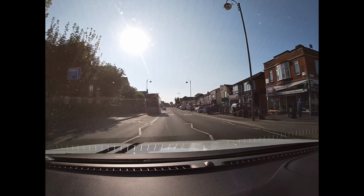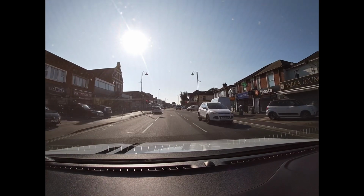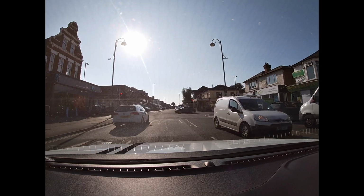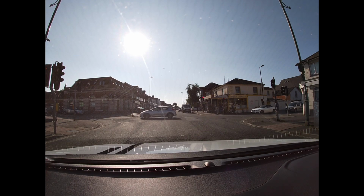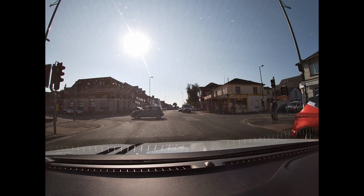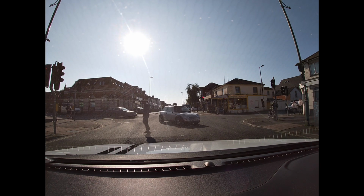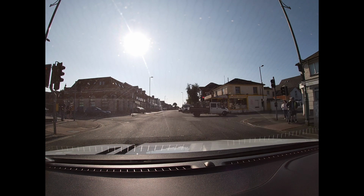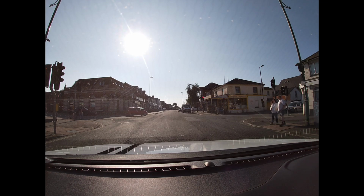20 mile an hour speed limit again on the road there. These traffic lights, we will turn to the right. So here again, frequently mirror scanning. There goes the scooter rider who's on the pavement to our left. So we're scanning left and right. As you can see, we've got a cyclist crossing, we've got a pedestrian. So in these environments, you've got to keep your head moving. There's a pedestrian crossing directly behind my car, and two are waiting to cross.